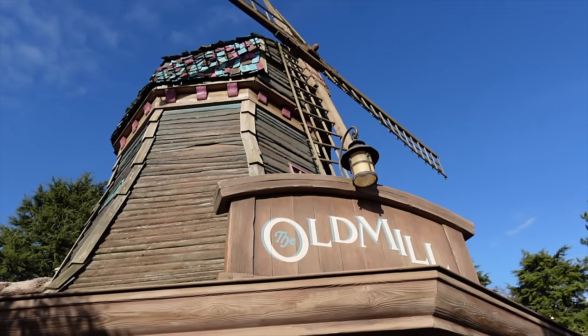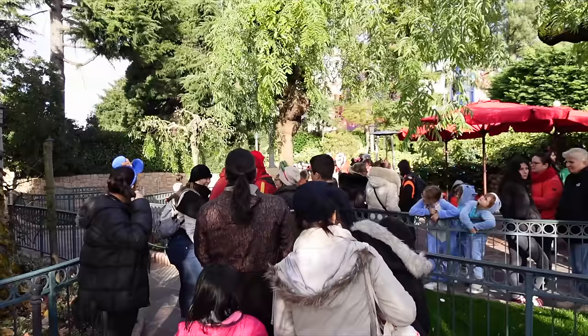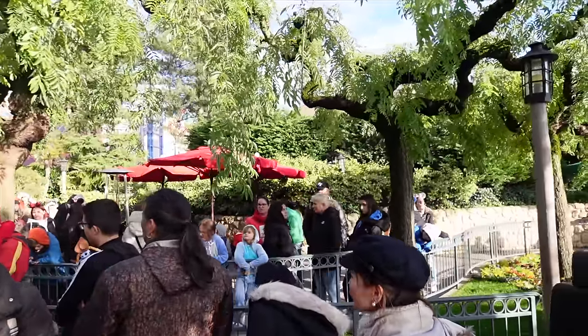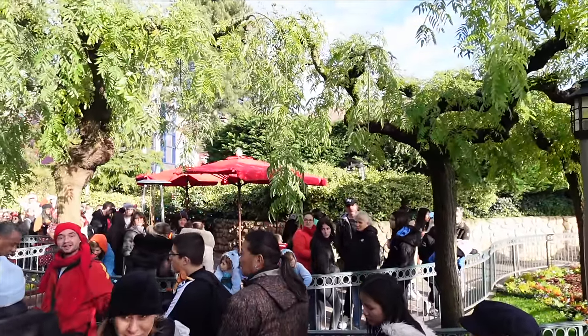This year, they've actually swapped his location to Fantasyland. He used to meet at the top of Main Street. Now he's in Fantasyland, right next to the old mill, kind of in the corner. So he's actually quite hidden, but despite that, his queue is about 2 hours long right now. So get here early if you want to meet him. I think he starts meeting from 8:30 in the morning. So if you have Extra Magic Time, then head straight towards Stitch's meet and you should be able to meet him without too much waiting.